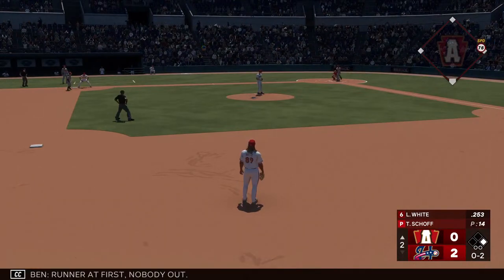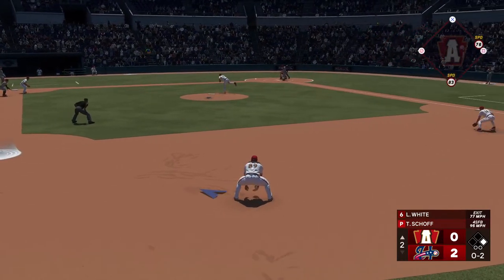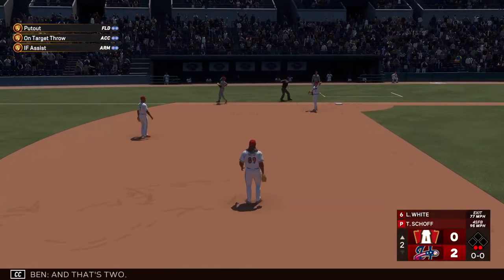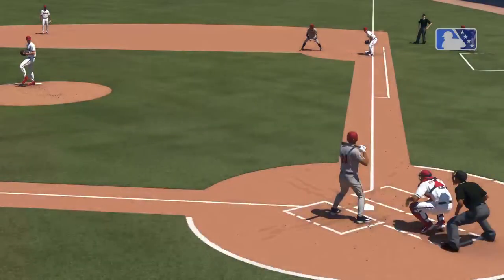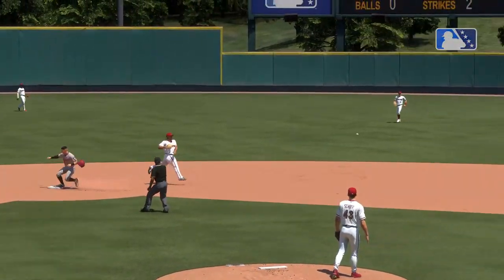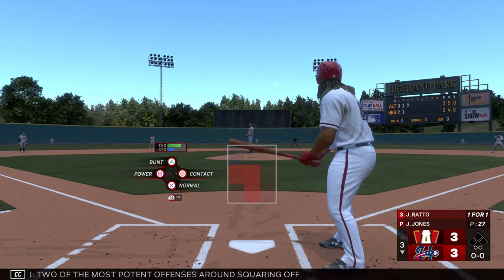Runner at first, nobody out. On the ground to second, might be two. Off balance, speed, there's one. And that's two. The catch is up and down. Carter leading off. Two of the most potent offenses around squaring off.